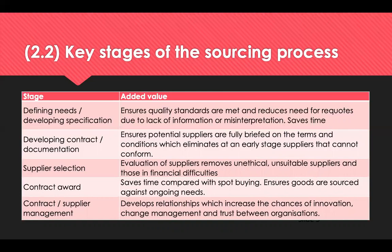These elements can set out the terms that an organisation and supplier will agree to when entering into a contract. The supplier selection is about finding the most suitable supplier to work with and also to reduce the amount of risk that you're exposed to. Contract award: once all the bids have been received, the proposals are evaluated and scored against some weighted criteria. The contract will be offered to the most suitable supplier.